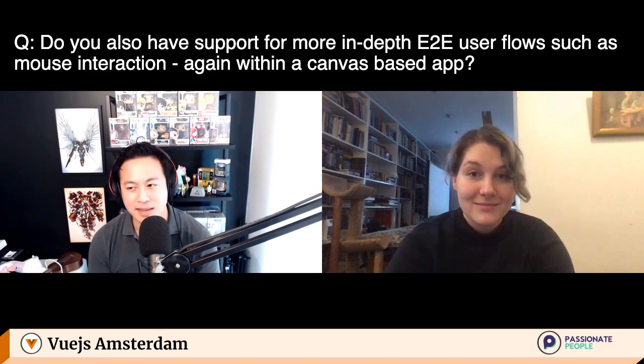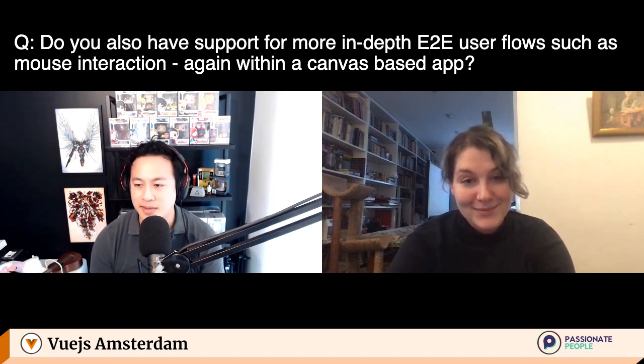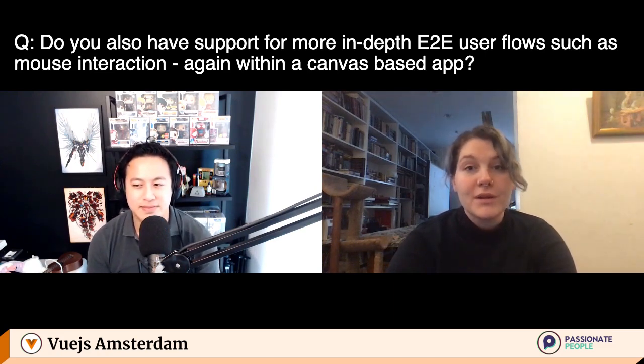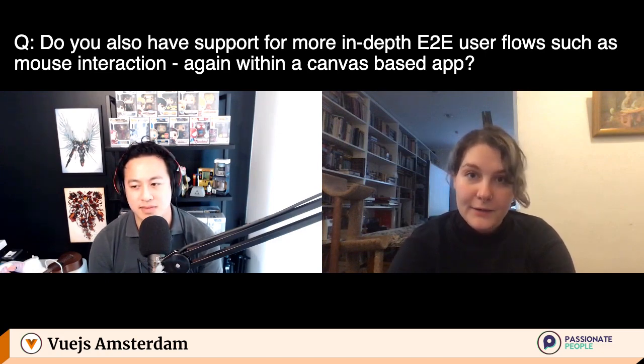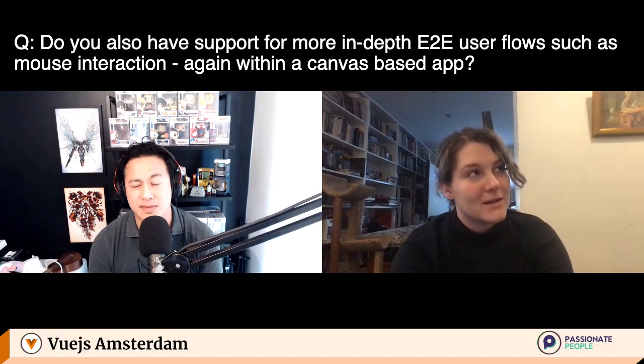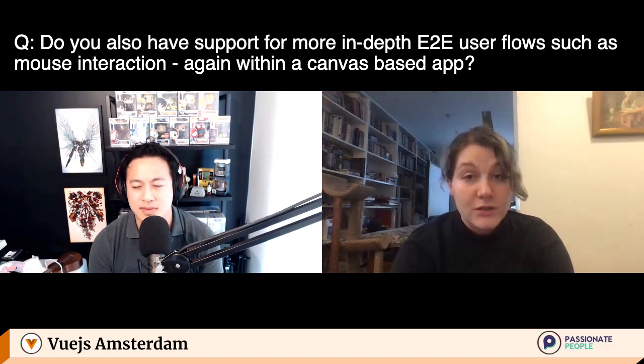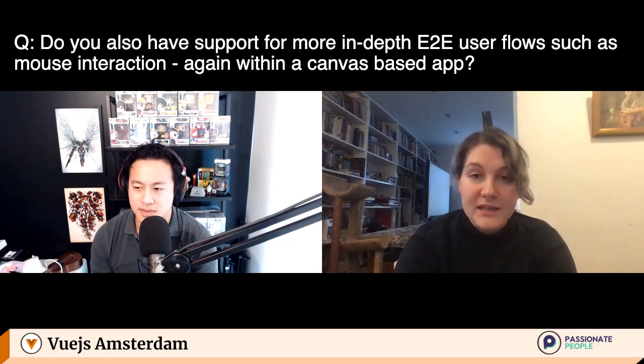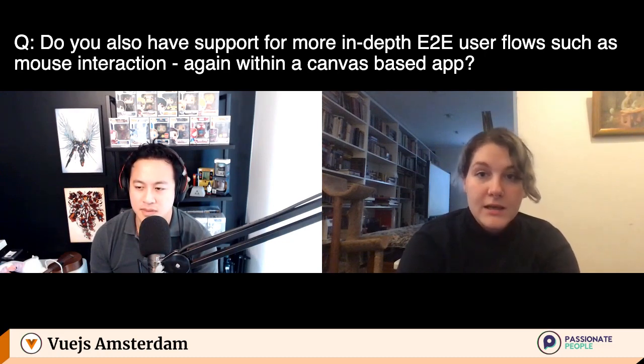Cool. So Morton has a question. I just saw that Cypress has support for Canvas image snapshot testing. Do you also have support for more in-depth end-to-end user flows, such as mouse interaction, again, within a Canvas-based app? So the short answer is no, I don't think. There's a lot of APIs that Cypress has, but they're all JavaScript based. So simulating clicks and stuff like that is possible, and there are third-party extensions that do simulate mouse hovers. But you're going to have to look. Anything that's not your standard DOM element that users would point and click at, you might have to find a third-party plugin for, or write the handlers yourself.